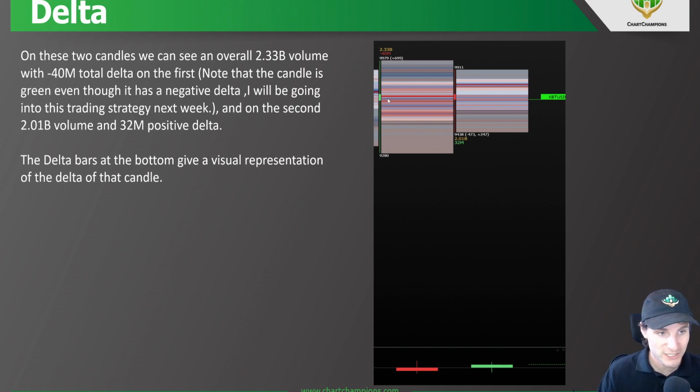So what's interesting about this, and this was literally yesterday, so it would be now 3 days ago, so you can go and verify this yourself, take a look at the charts. But what was really interesting for me is that 2 days ago we had this green candle. The candle finished green, which many might think is bullish, but then you have a green candle with actually negative 40 million delta. So this is a statistic that you want to be aware of. I've made a little note of it here. Just be aware that the candle is green even though it has a negative delta.